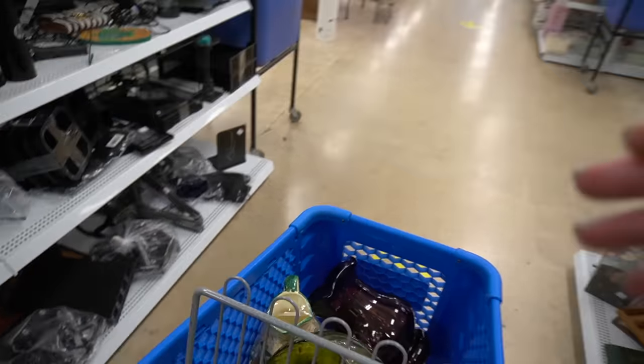These mugs I like. They are not marked on the bottom, but they've got a nice glaze. I don't know if that's a paperweight or a bookend. I'm not sure. It doesn't matter. We're talking about the mugs. The mugs for $1.99, that's a dollar each, and they go in the cart.